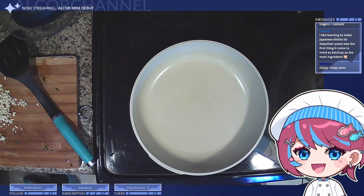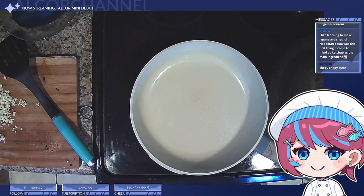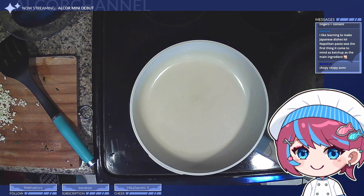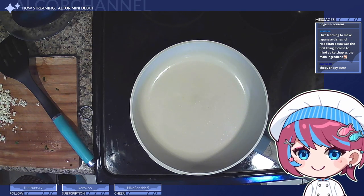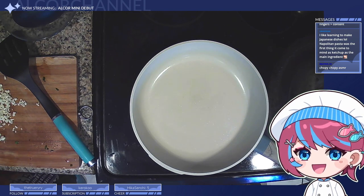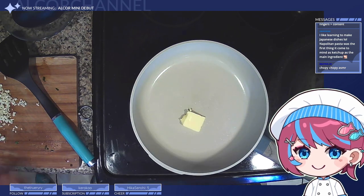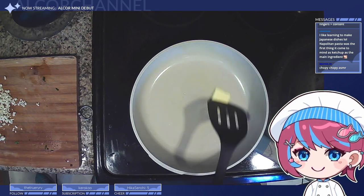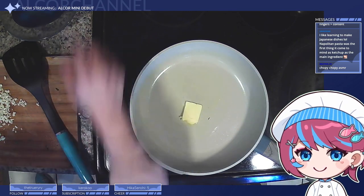Alright, while the pan is warming, butter. The piece of butter that I cut from yesterday. Take a little time to warm up.